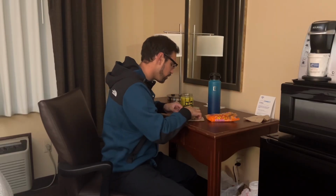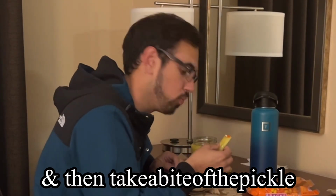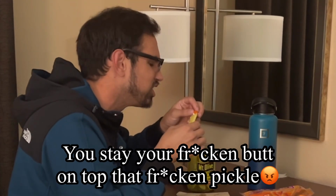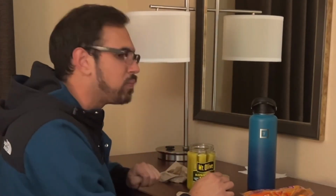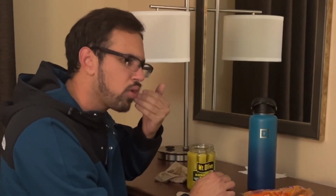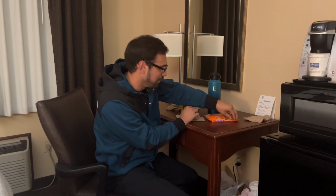Test number one. Take a kernel. Put it on the tip of the pickle, as so. And then take a bite of the pickle. Hey, did I tell you could fall off that pickle? You stick your butt on top of the pickle, you stupid candy corn. What the frick was that? Let's do it again.